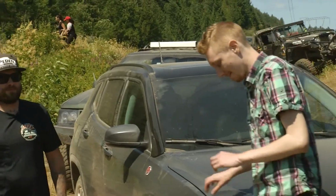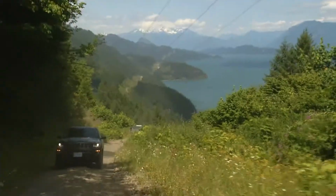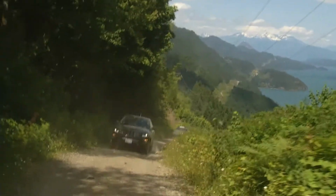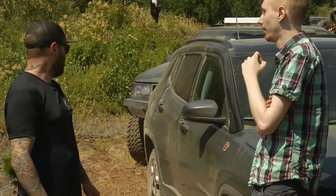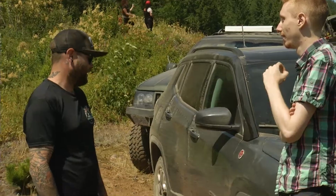So, Jason, you've even had a chance to drive it. What do you think? I think it's awesome. Yeah? Yeah. I think it performed very well, and I kept up with all the other people. You going up the big hill, you didn't lose any traction. The automatic descent was awesome. Yeah. So yeah, it was really nice.